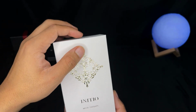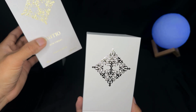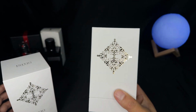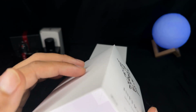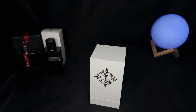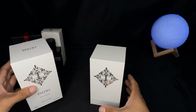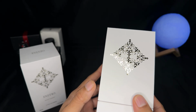Let's get the bottle out, shall we? So it's there. Ooh, we have a sleeve. We have this sleeve that I will probably be making tapping sounds with in the future. This sounds really good. Okay, let's get the bottle out. I'm getting distracted. First, let's look at this box.